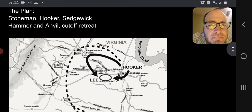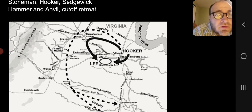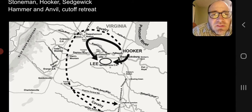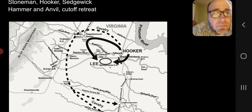Stoneman's cavalry went to cross the river, and there was a huge rainstorm. The river flooded, and they couldn't get across, and so they ended up waiting for over a week, and they finally crossed at the same time that Hooker's men crossed, and so the cavalry was behind schedule, and they didn't get behind the enemy lines the way they were supposed to.